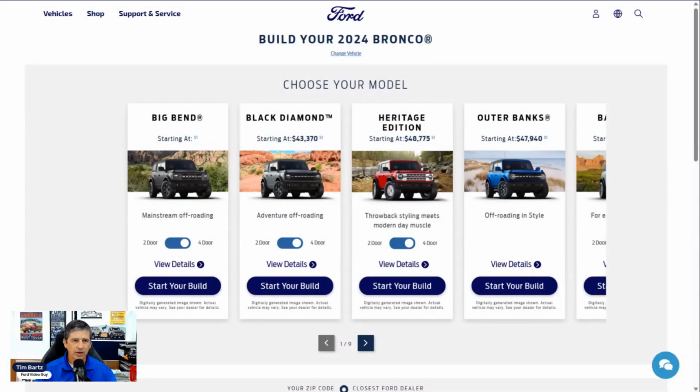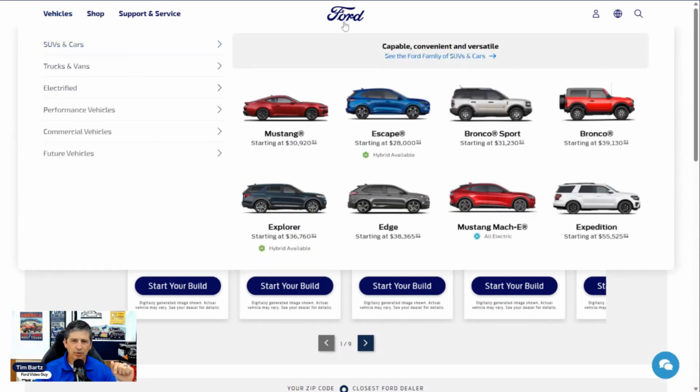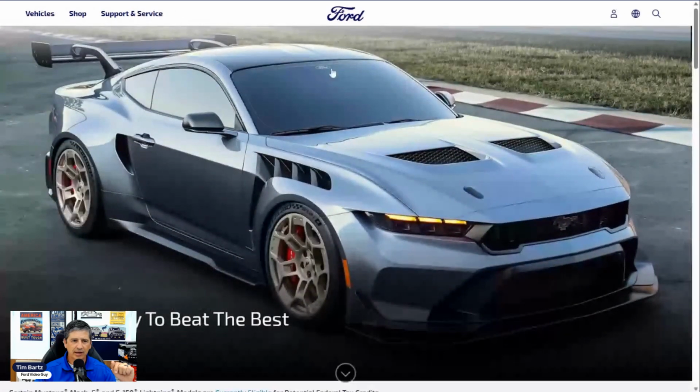So let's go ahead and dive in and talk about some of the mechanical features first. We are going to use Ford's build and price for this. So I'm going to go over here real quick. There we go. So they do have it up for the 2024 model year, so you can find this by just going, let's go up here and go to the home page so you know exactly where to go.